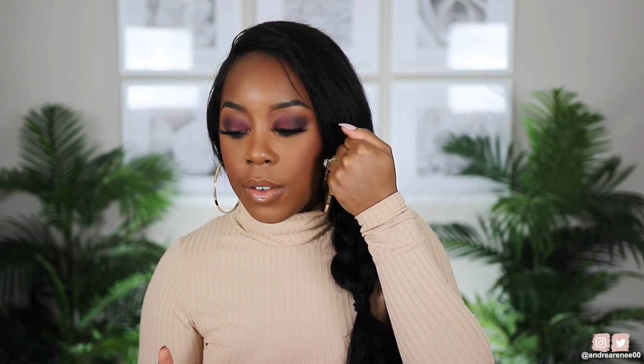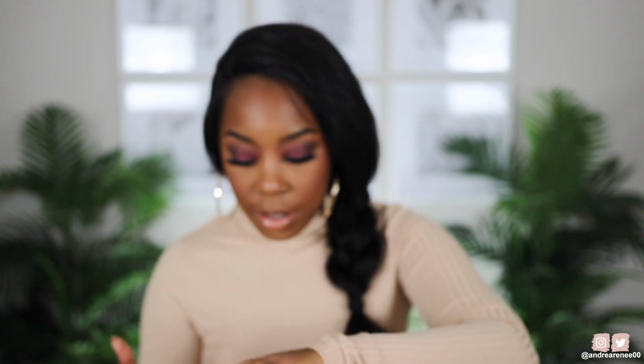But here's the one before the darker shade. It is so weird. It looks so different on my hand than it did on my face. That is so weird. Y'all need to watch that video so y'all can see what I'm talking about. But here is the darker shade in the palette.